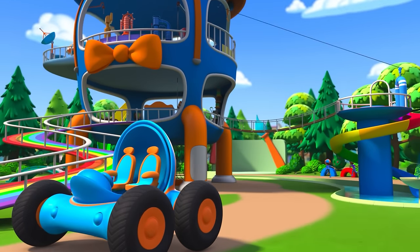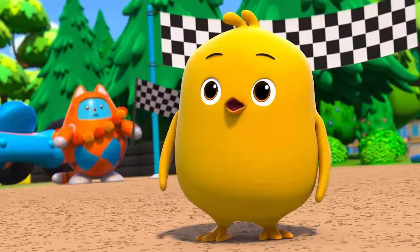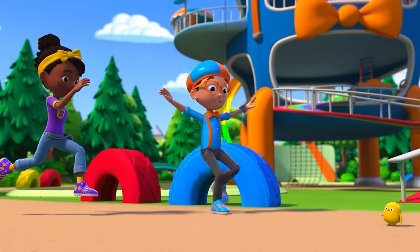Woohoo! I'm in the lead. Ah, baby chick straight ahead! Change course! Silly somersault!